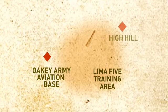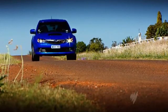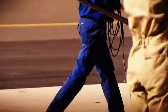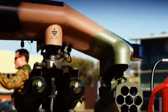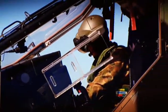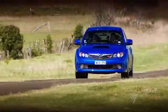Our mission was to evade the attack helicopter and safely make it to the high hill overlooking the Army's Lima 5 training sector. And our prospects were looking good. We were tearing down the road in the Rex at 100 clicks and the chopper hadn't even started its engines. It was going to take these guys around half an hour before they were actually airborne. In that time, I reckoned that Steve and I would cover about 3/4 of our 45-kilometre dash. That was, of course, as long as we didn't get lost.